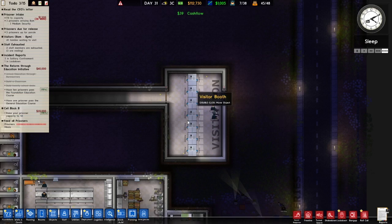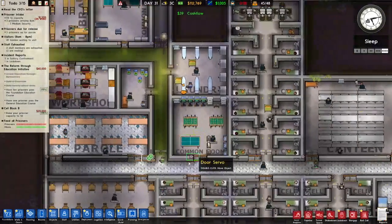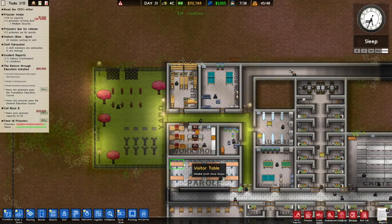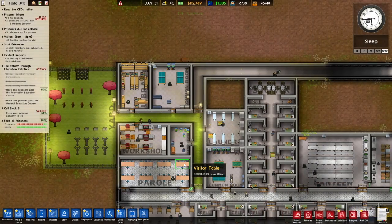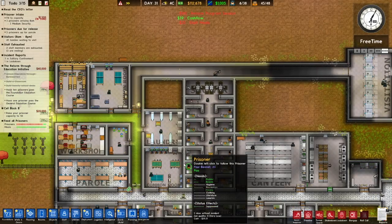So they'll come in, I'll do that visitation bit and they'll leave. Health is still really low though. Why is health low? Security is up, reforms up, punishment's really good. Punishment's really high anyway, and I've tried to do that as more of a discouragement, even though I know the psychological process behind it only discourages those who are most likely to commit crime anyway, but it's a game, so I'm hoping it makes some difference.